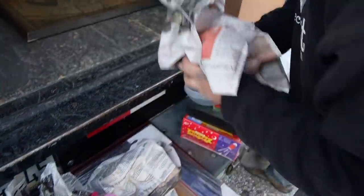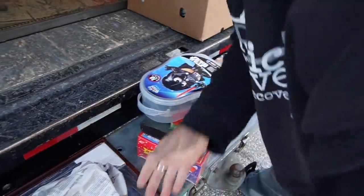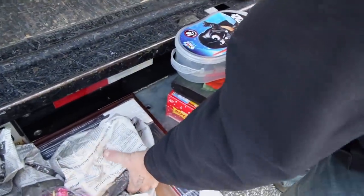Then we brought the banana boxes. That's why I threw some in. Well, I almost forgot to tell you guys our total spend there was $61.